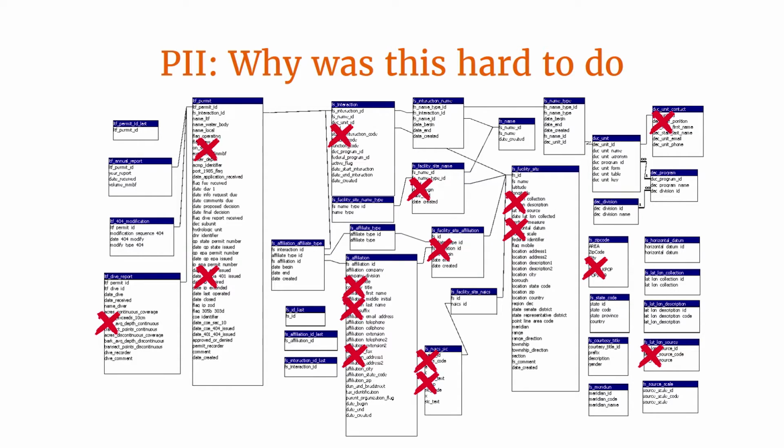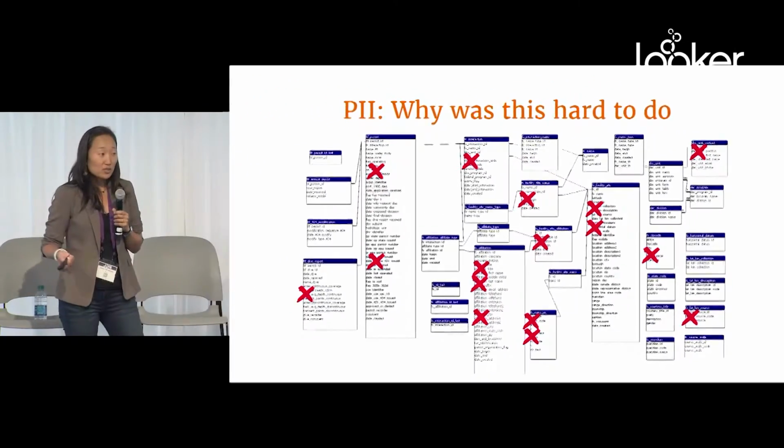It's a hard problem. So we tried to do the easy thing, and first we tried to use the out-of-the-box thing that Vertica has. It didn't work. The performance was really bad. It was crippling, so we turned it off.